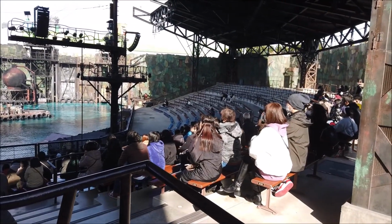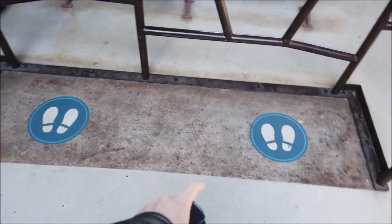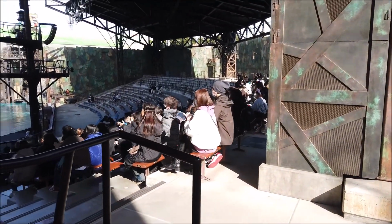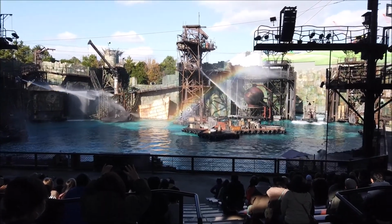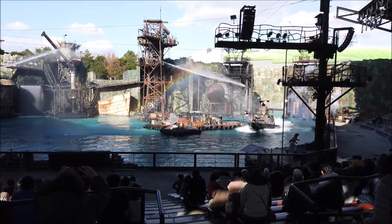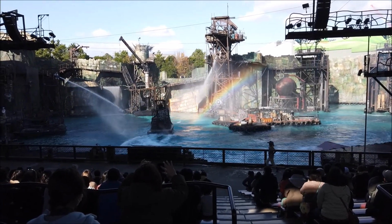You can see there are plenty of open seats today, but something I never noticed that's kind of interesting is up here at the very top, they have some standing room only sections, and they go all around. So if you want to stay way in the back or just don't want to sit. There's a pretty intense rainbow right there in the middle. Not the first time I've seen a rainbow at Water World.